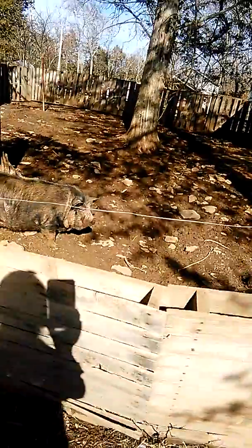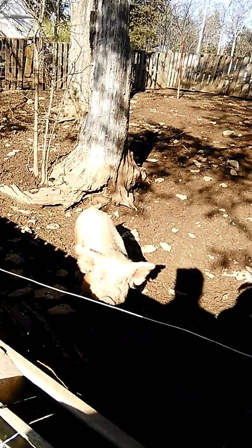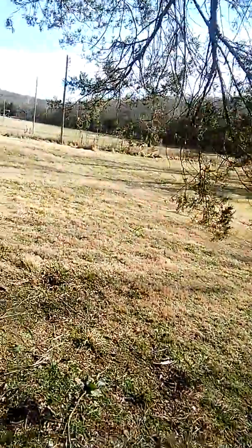The Cooney belongs to a neighbor, who is building their fence. And this is Susie Q. And this one, her name is Tammy. And this is our beautiful farm.